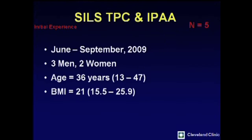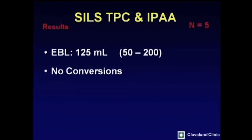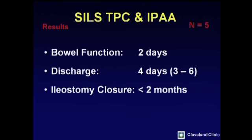So we looked at our initial numbers from June through September of 2009 and evaluated our first 5 cases. There were 3 men and 2 women. The age was 36 years with a range of 13 to 47, and a pretty low body mass index, 21, with a high of 25.9. The majority of these patients were for ulcerative colitis, and the one younger patient was for familial polyposis with numerous rectal polyps. The estimated blood loss was quite low, 50 to 200, and there were no conversions to open.